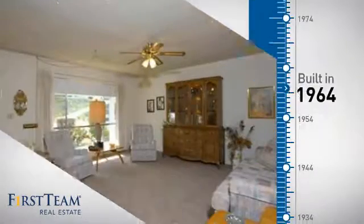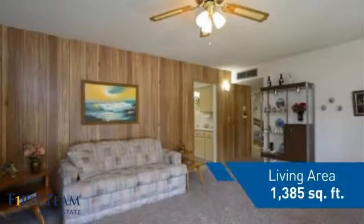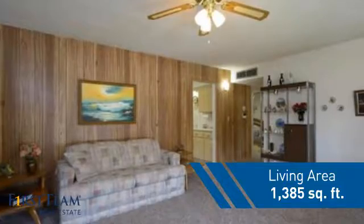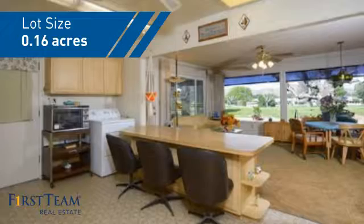This property was built in the early 60s and features over 1,300 square feet of space, giving you a spacious layout to play host or kick back and relax after a long day.